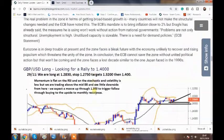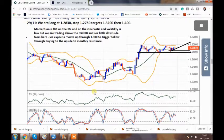Big winner for us over the last few months has been this one, British pound. If you've been watching our YouTube videos, we took it off the 120 level, eventually stopped out above 128. So 800 pips on the upside. We've recently come back in at 128.30. We're sitting at 129, so not really any profit or loss at all. But you can see our targets. We're looking for another 1,000 pips on the upside.